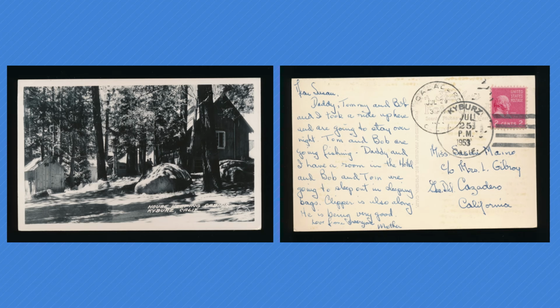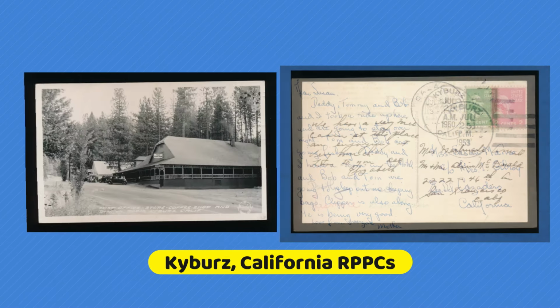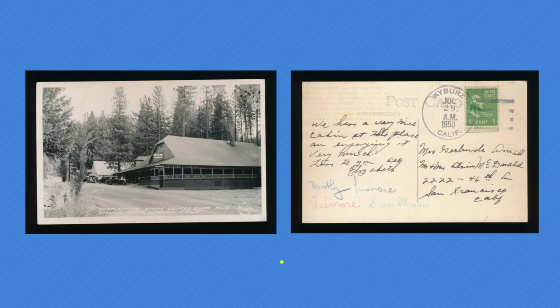These first ones here are from Kybers. I'll put it down here, California Real Photo Postcards. Really nice looking photos. Postcards, these are the types of things he deals with. And they're posted. Really nice.